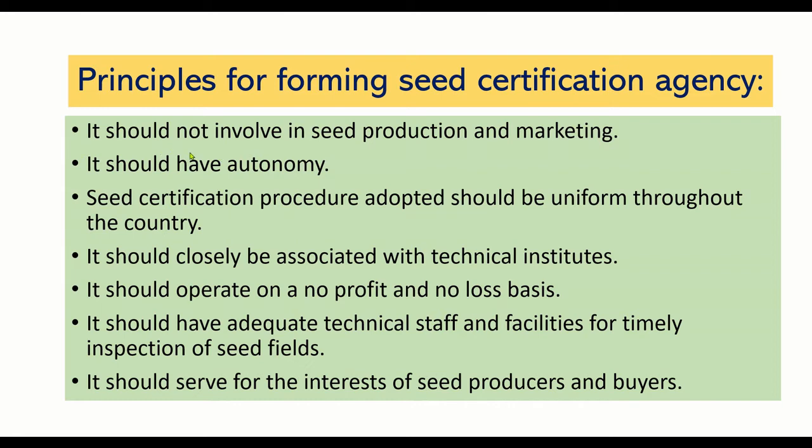It should not be involved in seed production and marketing. The seed certifying agencies should not be involved in any seed production and marketing related activities, and it should be an autonomous body. Okay, it should be a body which checks only the quality characteristics, both physical and genetic purity, of the seed production and seed marketing. And the seed certification procedure adopted should be uniform throughout the country, and the prices of seed production, the charge of seed processing, and the seed certification should all be equal throughout the country, even though they are operated differently by different state seed certifying agencies.